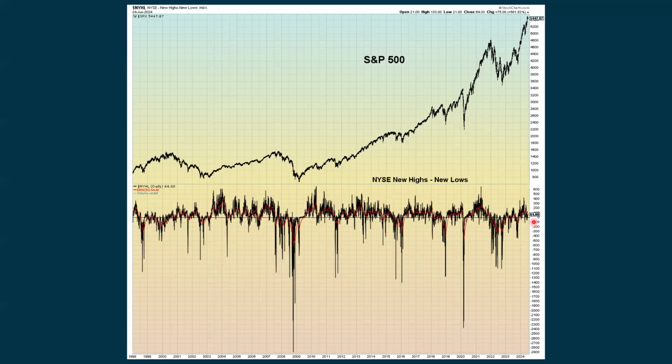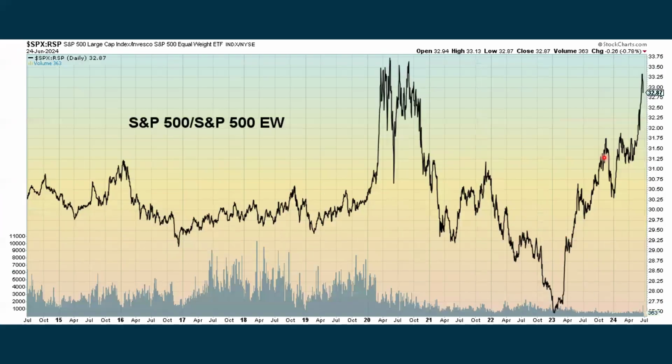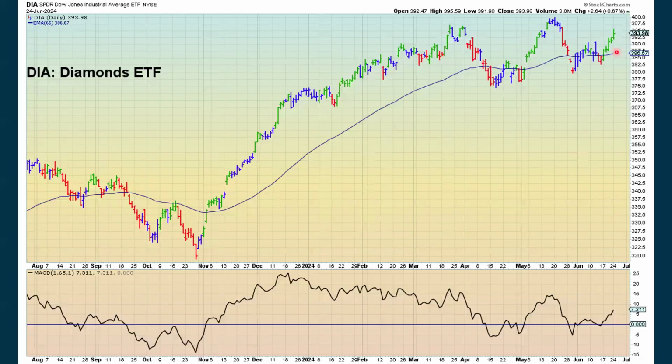When we look at the new highs and new lows for the NYSE, we had been dropping below zero. Now we're starting to come back above zero. And the equal weight is showing some improvement here. So when we look at our ratio, we're actually coming down. When this comes down, that means the equal weight is doing better than the S&P. And that is just because the mega caps have been under some recent pressure. The Dow over the last few sessions has actually been one of the better looking indexes. It's really showing some improvement, and it was up 0.67%.